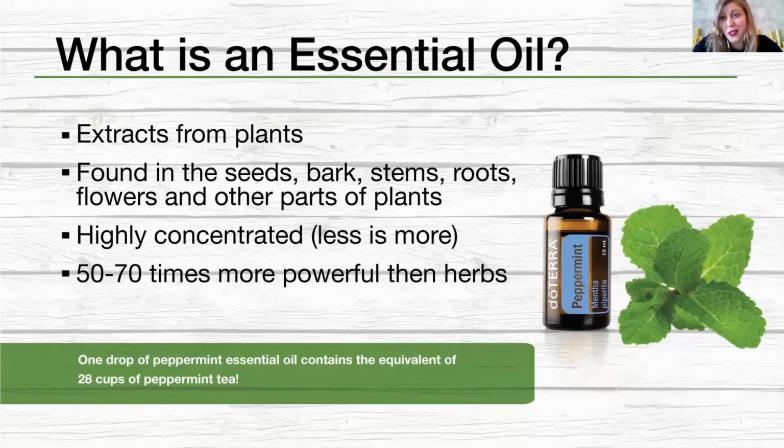Now, I love peppermint tea, but 28 cups in a day, I would basically just have to drink the tea on the toilet because I never leave the bathroom. Hello.